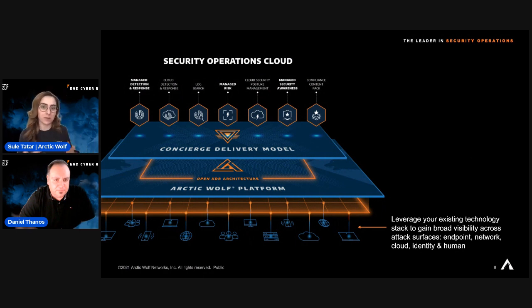Arctic Wolf has focused on the operational side of the approach to cybersecurity since we were founded. We have proven that security is not a tool problem or a staffing problem. We know that it's an operational problem. Whether other aspects of the business are defining the platform to deliver the authorized source of truth, IT and cybersecurity are failing due to the lack of comprehensive systems of record. So the Arctic Wolf Security Operations Cloud is the answer to that problem.